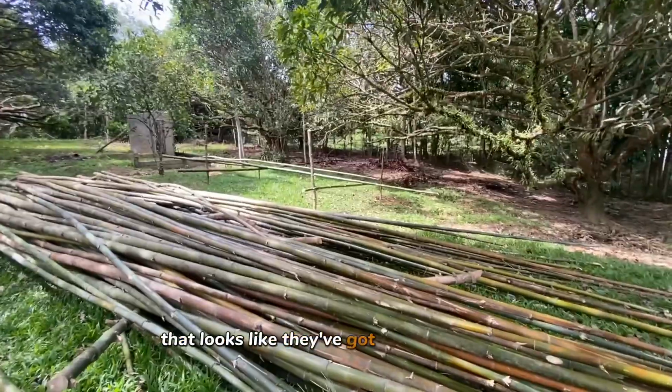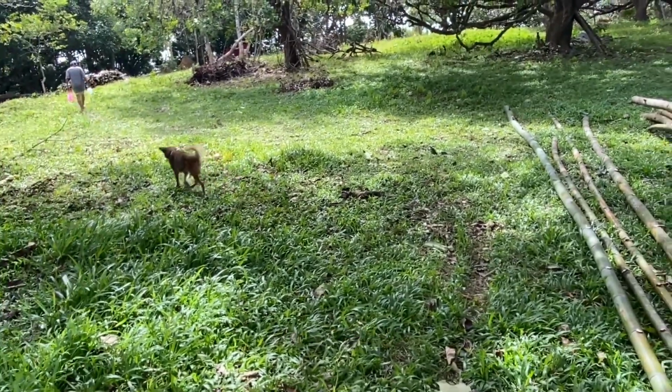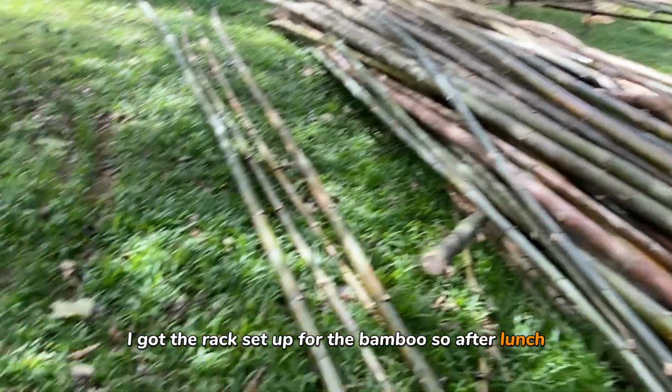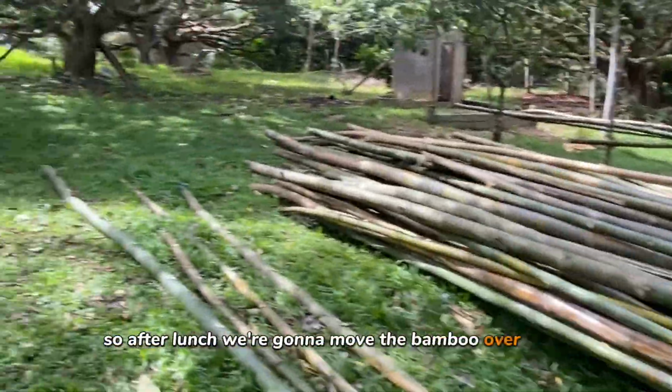So it looks like they've got the racks set up. We got a visitor. They got the rack set up for the bamboo, so after lunch. Oh, hi. He came up and touched my hand. I didn't know he was there. So after lunch, we're gonna move the bamboo over there.